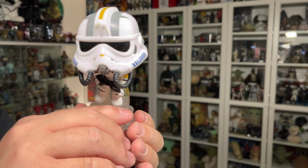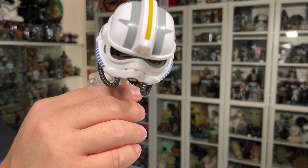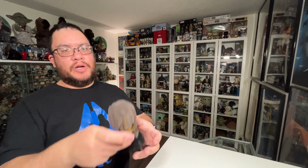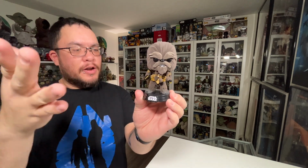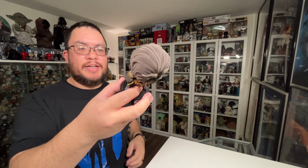Number 4 is the Imperial Rocket Trooper, the Gaming Greats one from Star Wars Battlefront 2, number 552 in the series. For the number 3 spot, I chose to go with the Book of Boba Fett Krrsantan flocked Star Wars Funko Pop. He is number 548 in the series.